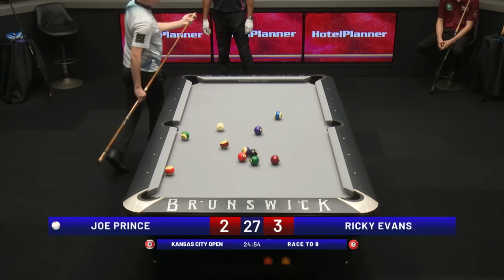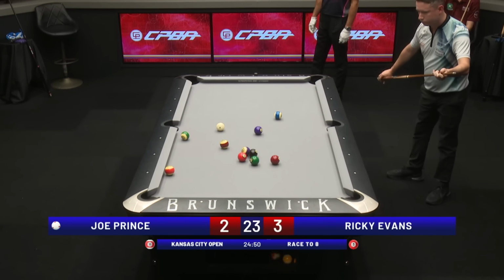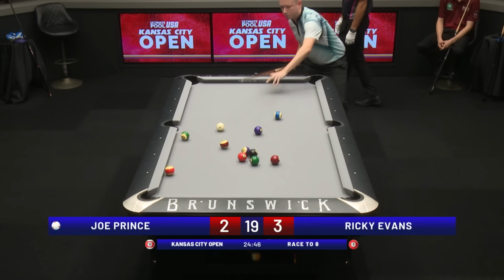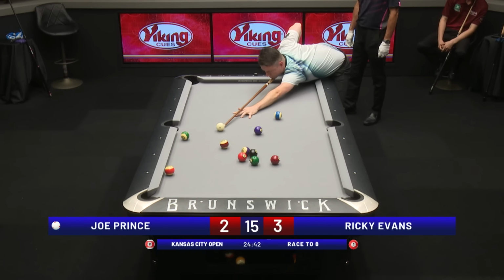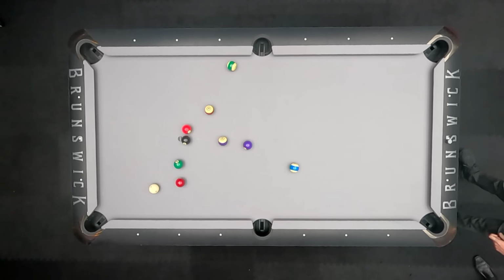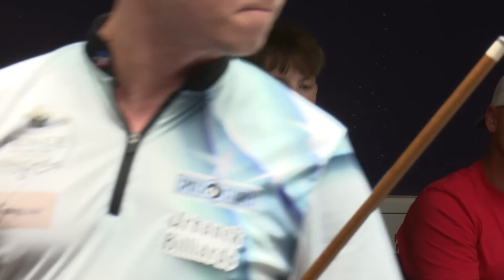Having a quick look at that purple stripe into the side. Wants to see exactly what everything looks like, so he can break this out now. Dig deep, straight off that rail with the cue ball, goes into the 8 ball and the 12. He got below it, that's not good. Yeah, he didn't draw it high enough. There he is, the bottom of that pack.